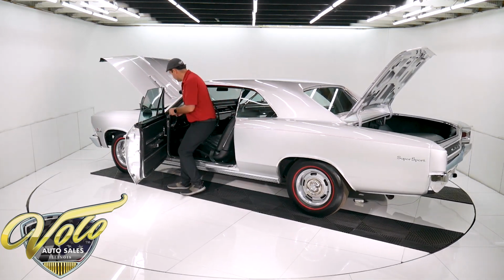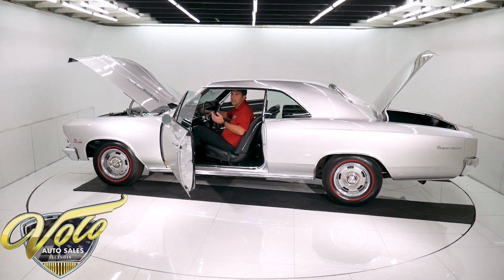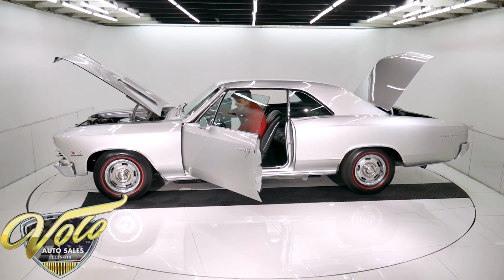So why don't we start it up? I've been talking long enough. I can talk all day about this one. I was excited. I came in this morning, I looked to see what car was in here, and I was thrilled. Looking up here in the front of the door jamb, the hinges, it's all beautiful.